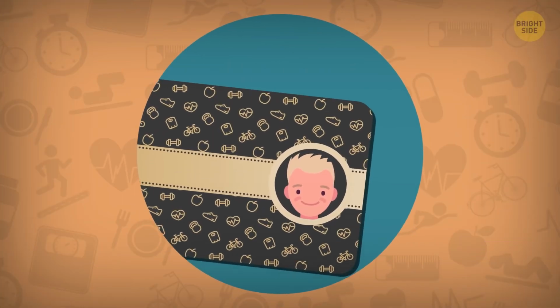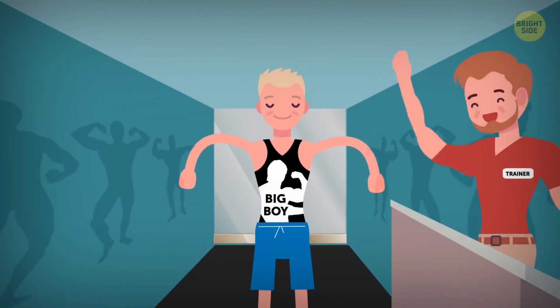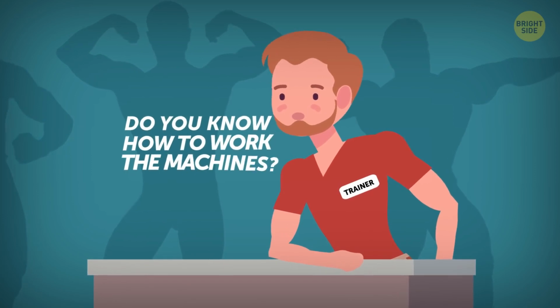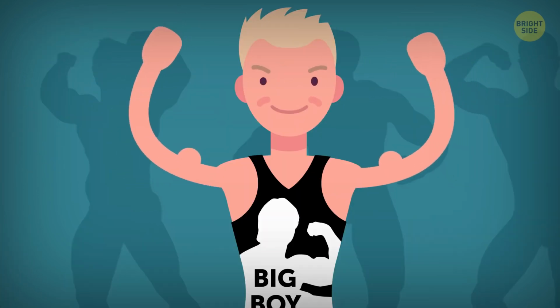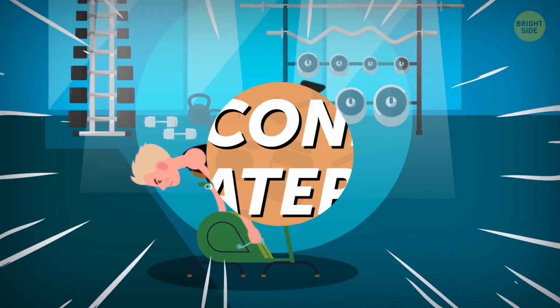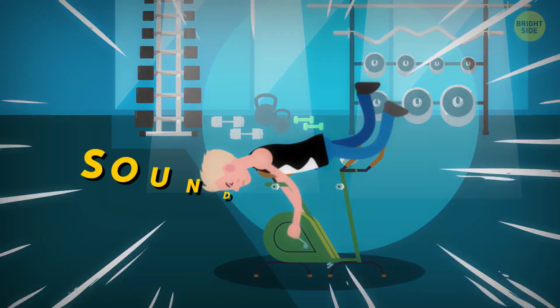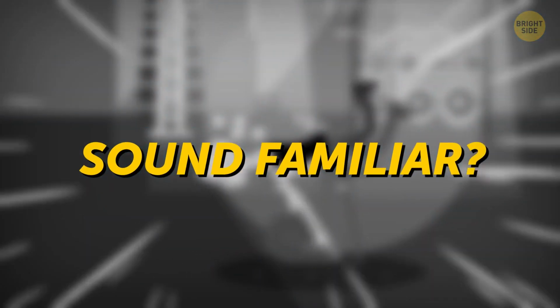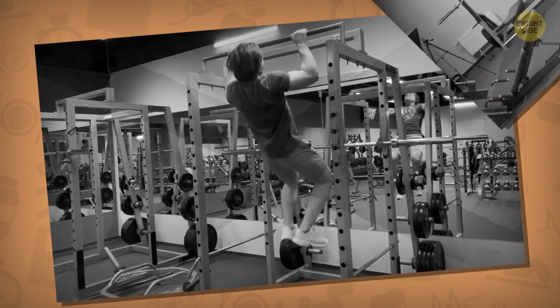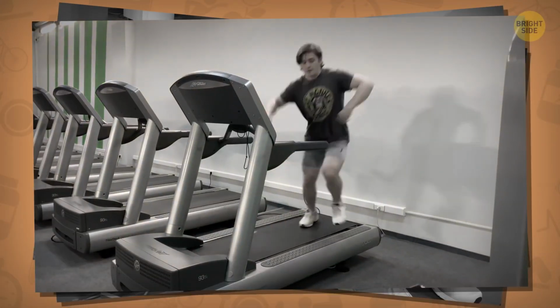You pay for a gym membership and walk in, confident as can be. And when the front desk person asks you if you know how to work the machines, you proudly say, "Of course!" Seconds later, you realize you could have used some help, but you're too shy to ask for it. Sound familiar? In that case, listen up. Doing certain exercises wrong isn't just useless, it can injure you.